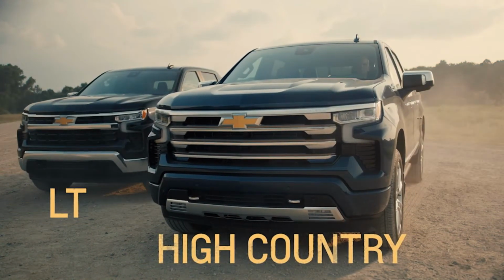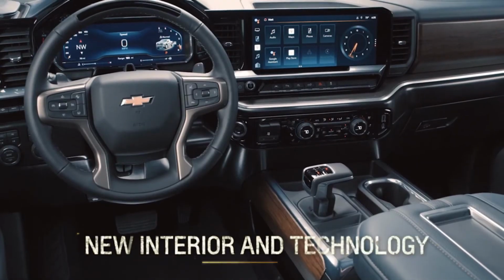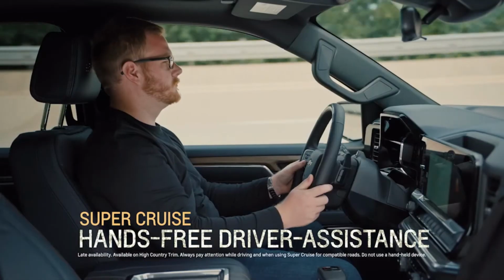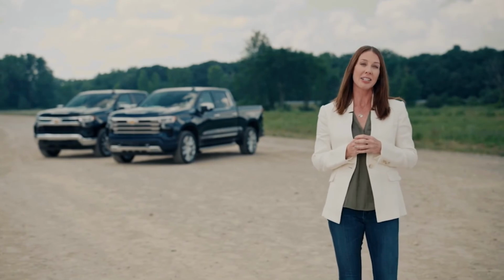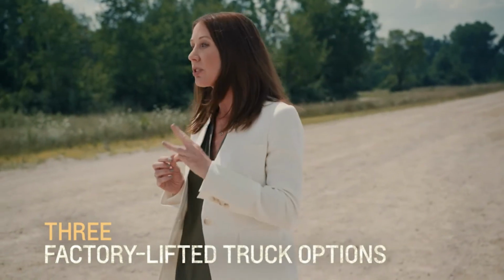The 22 Silverado has an enhanced exterior, a gutsy new version of the 2.7-liter turbo engine, and a new interior with some very exciting technology, including available Super Cruise hands-free driver assistance technology. And in the spirit of a truck for every customer, we're adding to our highly successful lineup of factory-lifted trucks, bringing our total lifted pickup truck trim options to three.